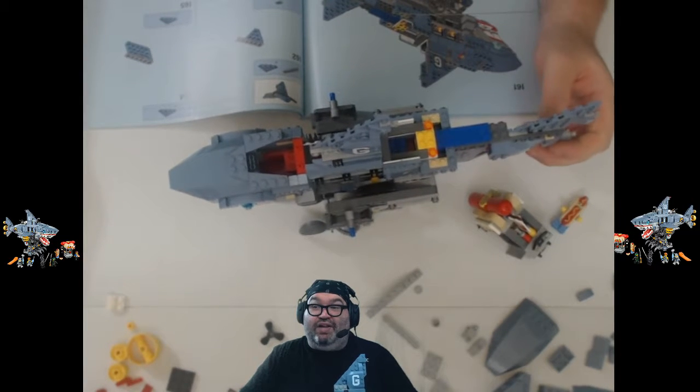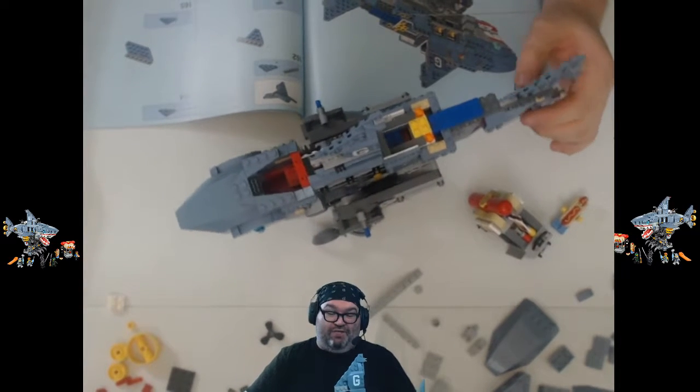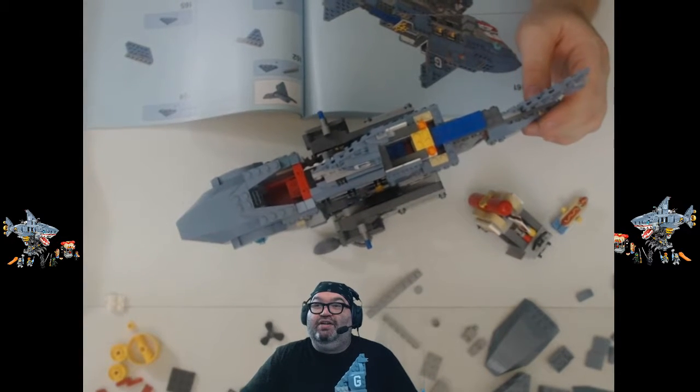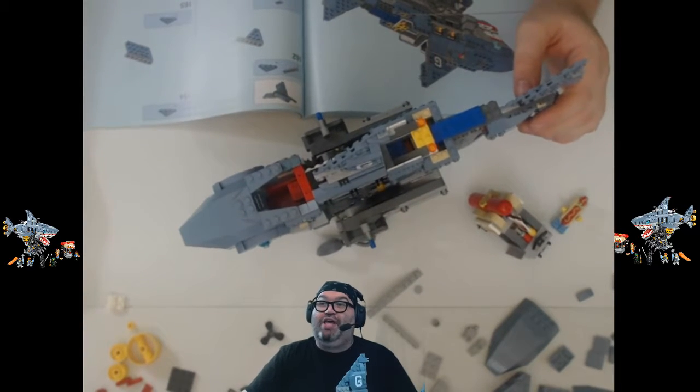Ultron says that shark is a large boy and it's got feet. It's got feet. You're totally right, Ultron.